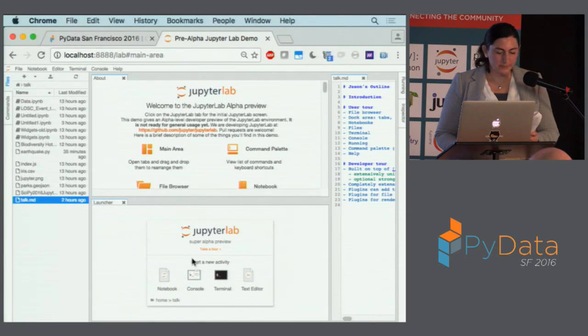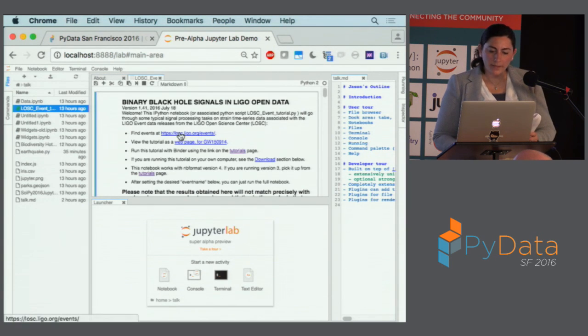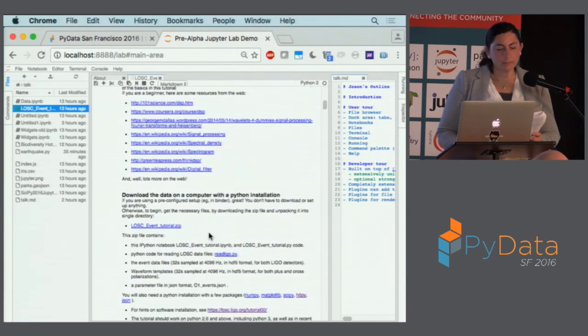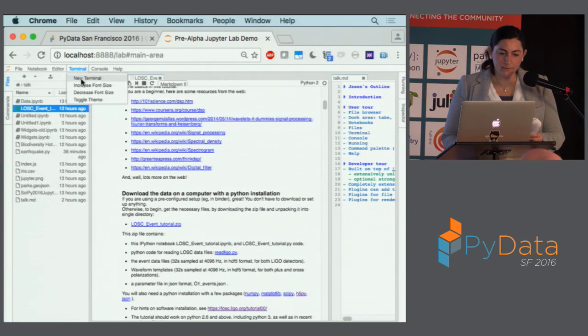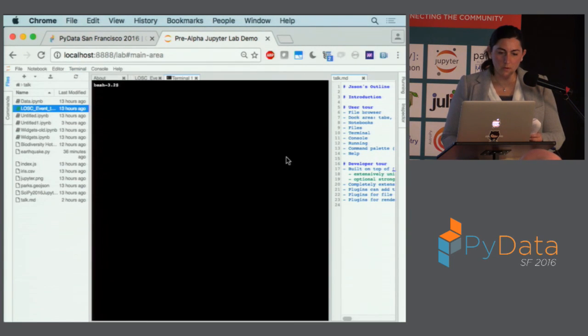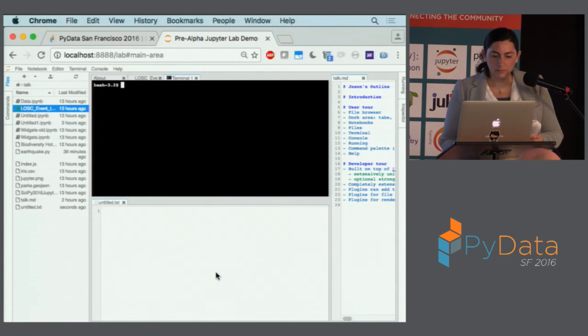So there are also a number of components that are provided in JupyterLab. I talked about the notebooks. So we have the LIGO event notebook here that I pulled in, and it works just like the classic notebook that everybody is used to and that everybody loves. Okay, so you can also invoke a terminal from this window. You can open your text editor, and then you can arrange them in the way that you like them.